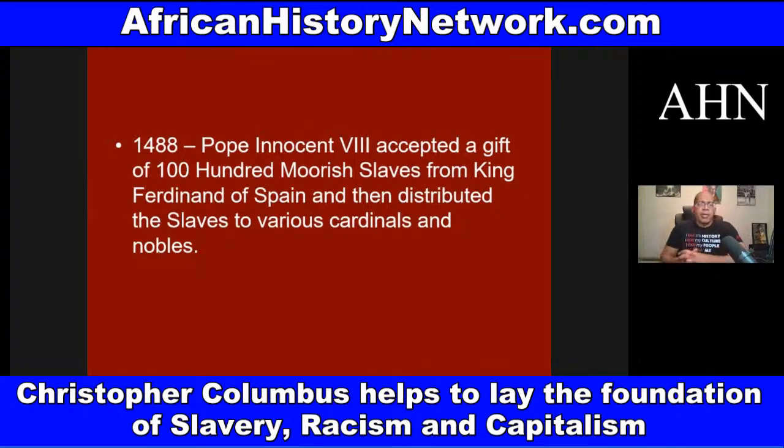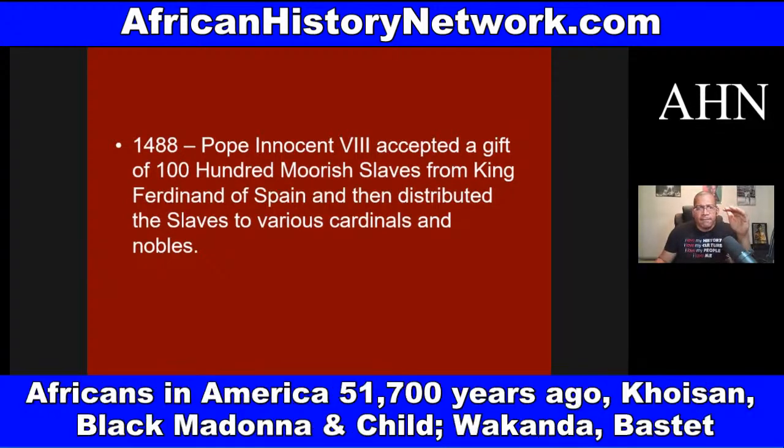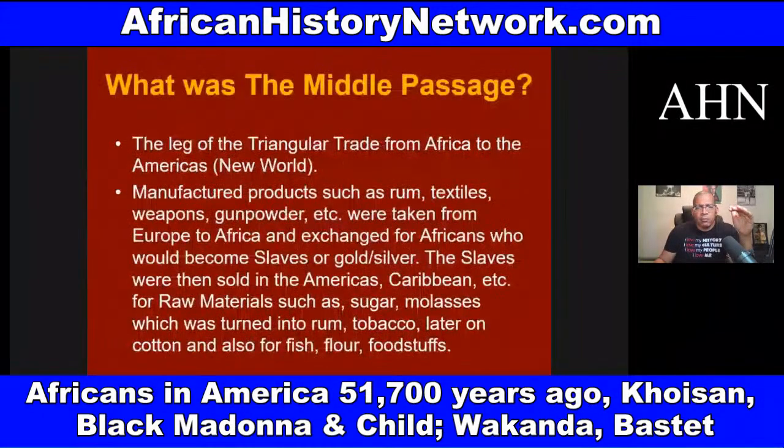In 1488, Pope Innocent VIII accepted a gift of 100 more slaves from King Ferdinand of Spain, and then distributed the slaves to various cardinals and nobles. So we go through and look at this history chronologically, to see what leads up to the transatlantic slave trade taking place, and what exactly was a transatlantic slave trade.